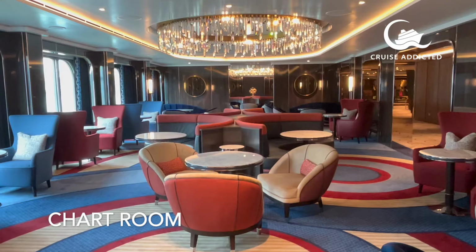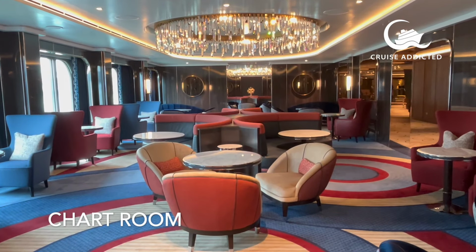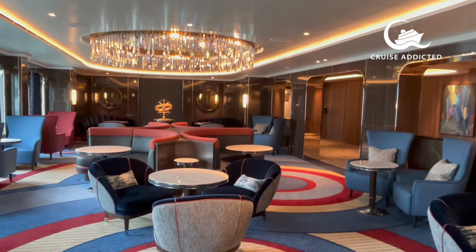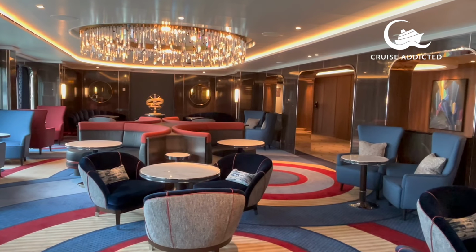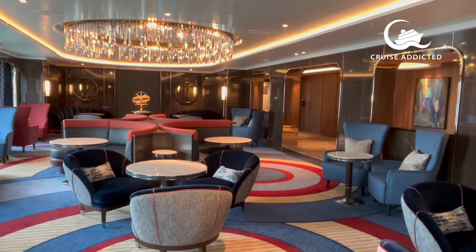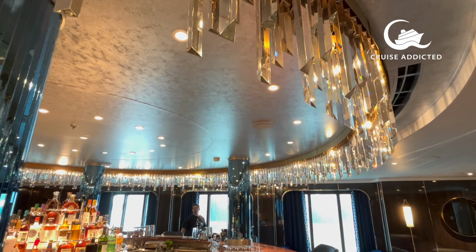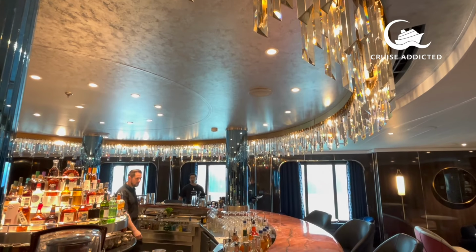Moving on, we have the chart room, another firm favourite featured on all the Cunard ships. Perfect venue for a morning coffee, a pre-dinner drink or a late night cocktail.